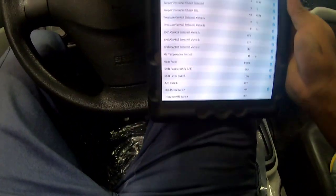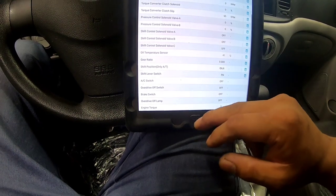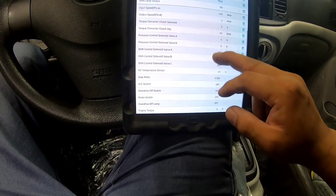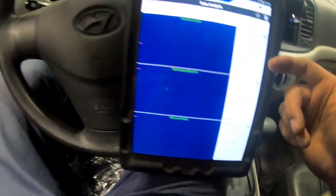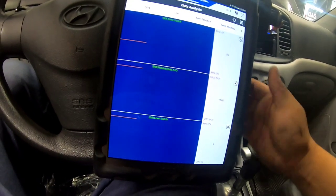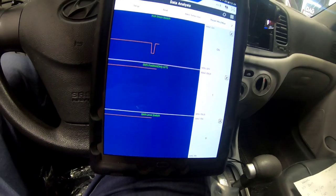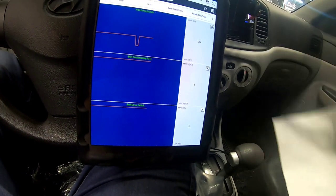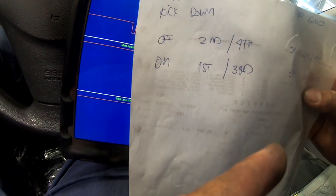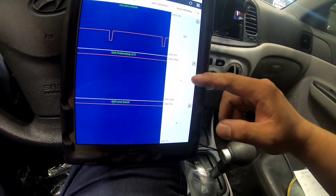So let's look for that data, if we can find that data. Okay, we got kickdown right now there, that's on. Shift lever, let's go with that. Let's try to see that. So we can see kickdown on here, shift position P, N and R. So if I'm gonna go reverse, neutral, I'm gonna go drive. That turned on quickly, right? So it says here first gear it should be on, and third gear, that's what the normal ones are for the computer. So right now in first gear it turned off.